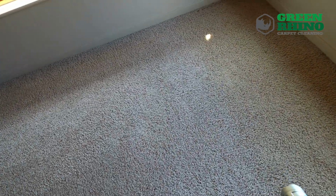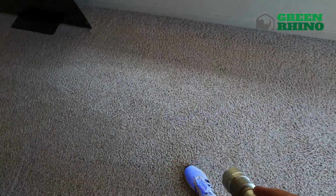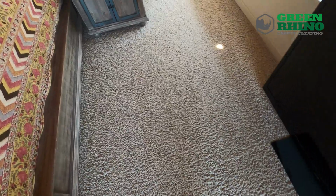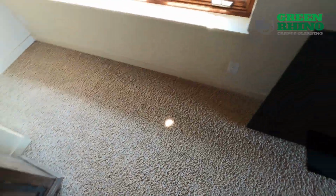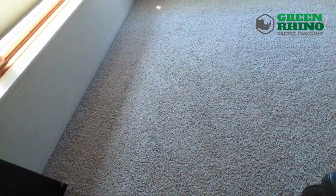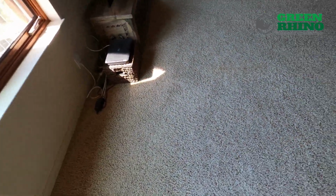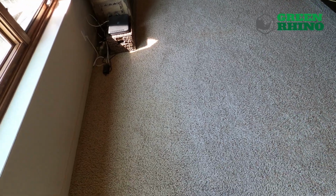It's pretty bright in here, so it's hard to pick up everything. It's really hard to look for it, but you can smell a little bit throughout the room. And so that's why we're just gonna do the overall. Yeah, we don't wanna miss anything because we can't see anything. So we're just gonna do the overall and charge accordingly.